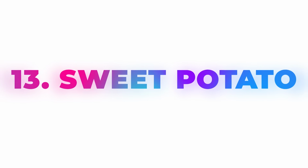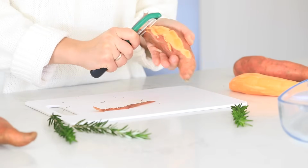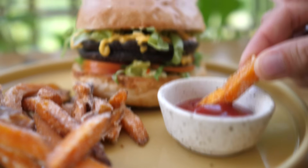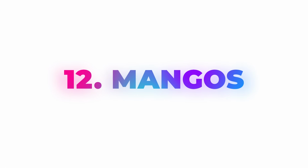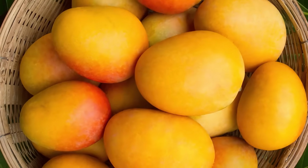Coming in at number 13, we have the sweet potato. And obviously you are not going to eat the sweet potato without cleaning the skin, but once you do that, these are in pretty good shape. At number 12, we've got mangoes, and it doesn't matter what kind of mango, it's just the general mango. It's got a nice thick skin, just like me.